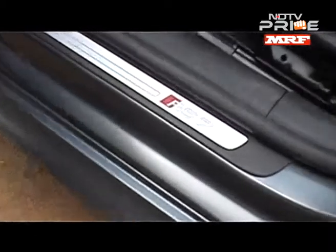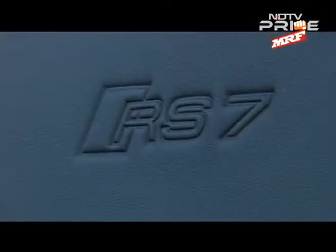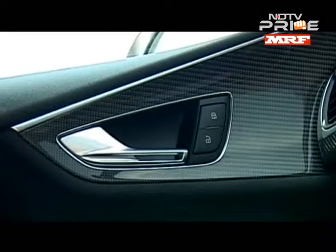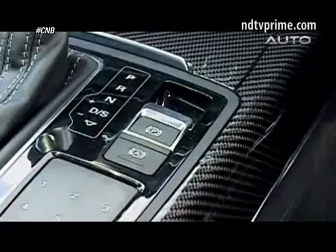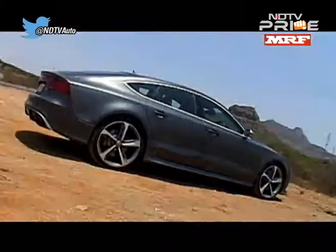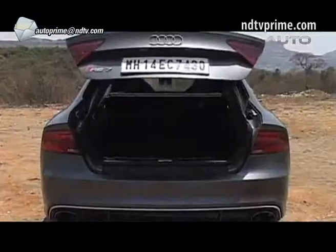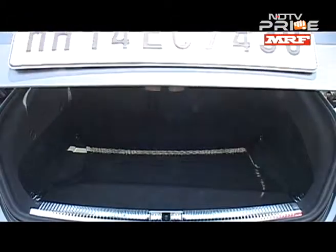Inside, the car is very well finished and it's sporty too. The quilted stitching and the RS7 badging on the sports seats is a nice touch. There are plenty of carbon fiber finish panels too, which add to the overall appeal. The rear is comfortable too, and being a hatch or Sportback as Audi calls it, you get a massive 535 litres of boot volume.